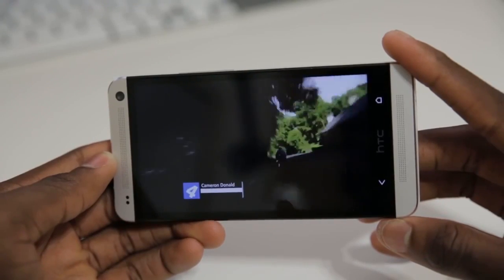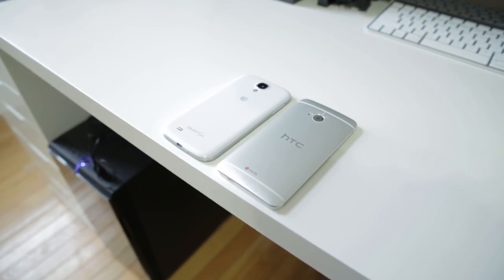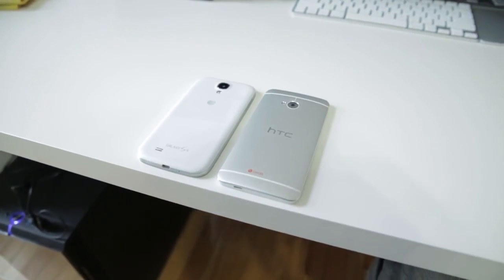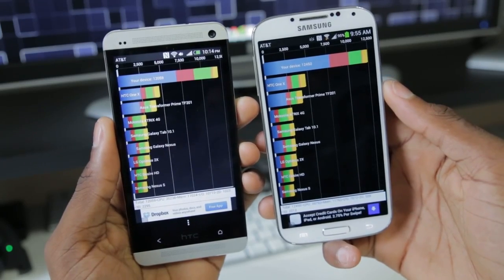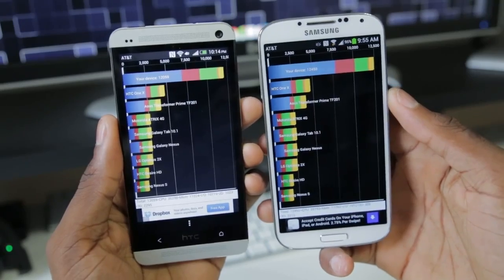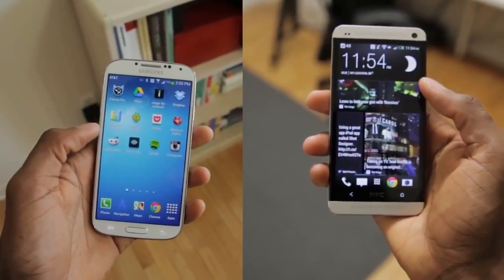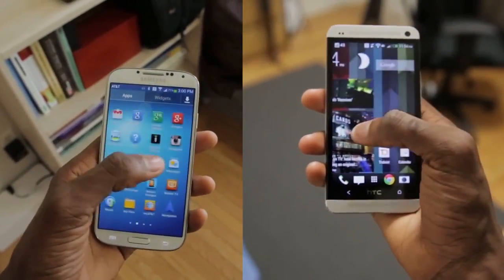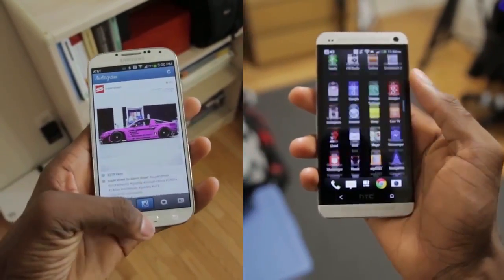Now, onto the performance side of things. If you've seen my review of each of these phones, which like I said are below, you'll notice that they're both spec'd very, very well. Both of them are endowed with that new Qualcomm Snapdragon 600 processor. Similar clock speeds, not identical, but pretty much everything is very well spec'd here. And they also get similar benchmark scores, so they're very, very close in terms of performance. But I did notice a bit of stuttering in some places on the Galaxy S4, particularly in the gallery and sometimes in the notification shade, that I absolutely did not notice on the HTC One.